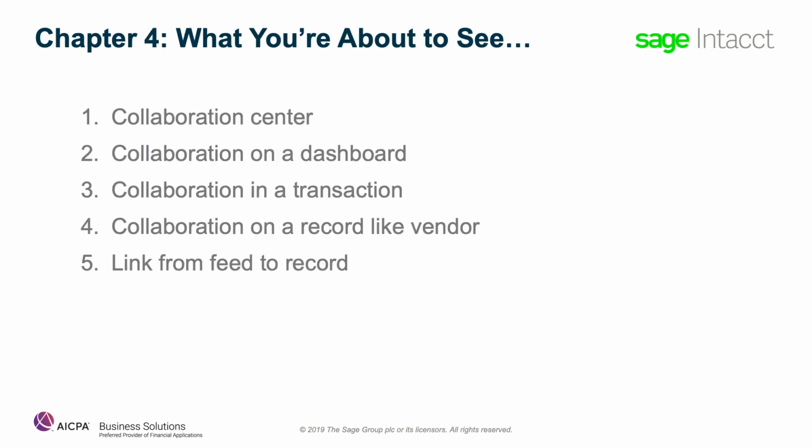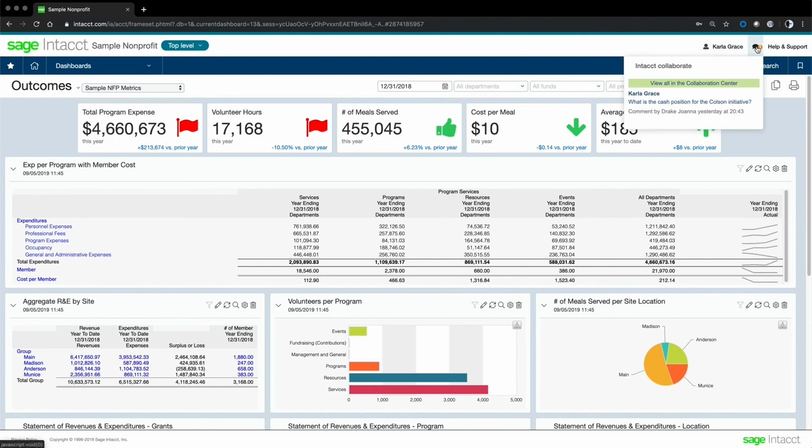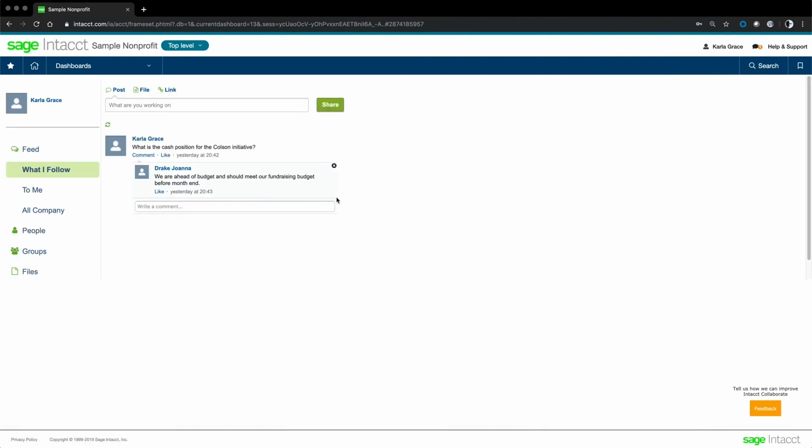In this section, I'll show you the Collaboration Center, collaboration on a dashboard, collaboration on a transaction, and collaboration on a record like vendor. I'll show you how conversations link from the collaboration feed to a related record. Starting on my dashboard screen again, I want to point out a little icon in the upper corner of the main header. Clicking the icon shows the collaboration feed. From here, I can navigate to my main Collaboration Center.